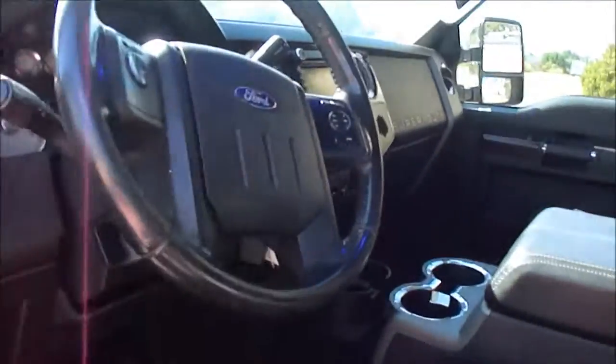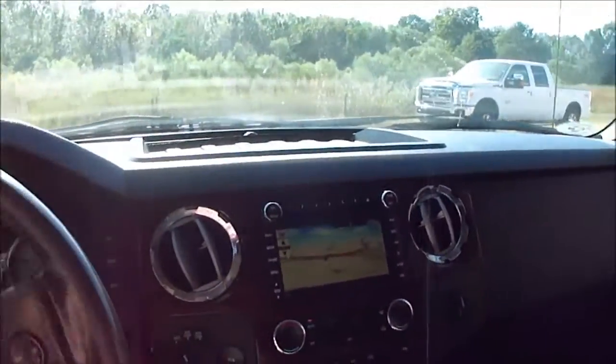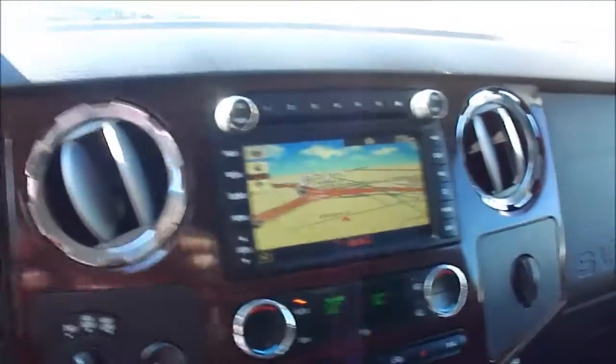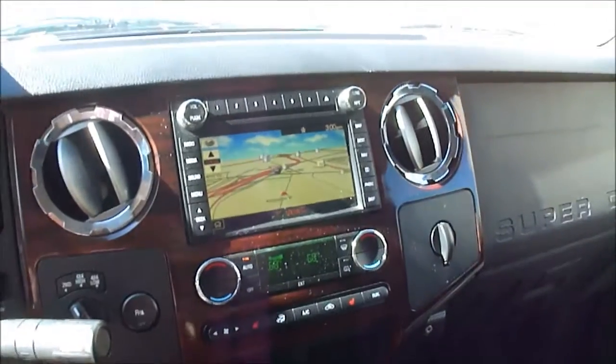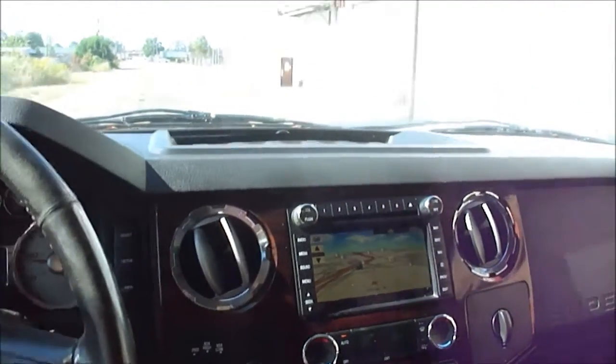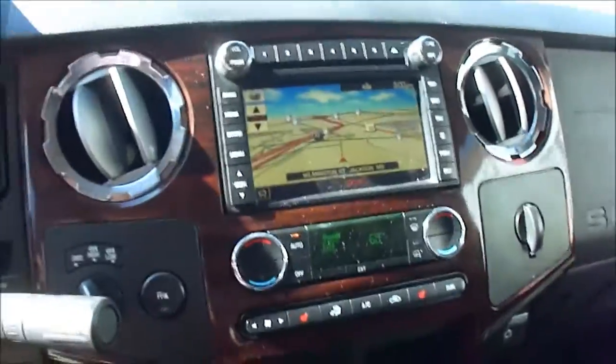Now we'll hop in and take you on a test drive. Okay, now I'm in the truck. Take you on a test drive. You can see, got the navigation. That's factory navigation. And these 09s have a lot better navigation system than the 08s. The 09s and up have the sync system, and they got better maps and everything else.